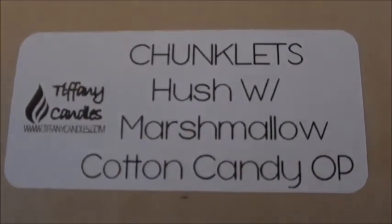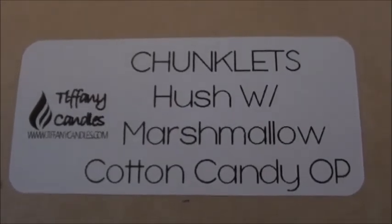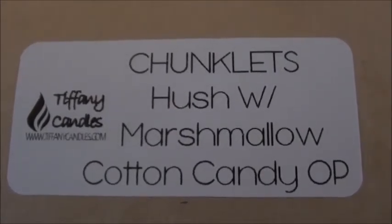Mix it. Chunklet. So Hush with Marshmallow Cotton Candy Overpour, and Hush is a lavender, vanilla, and pink sugar. This one, I have to say, is pretty dang amazing. I love that she's doing the chunklets again. Oh, I can smell her marshmallow popping out of here already. Her marshmallow is so good.